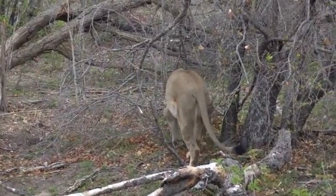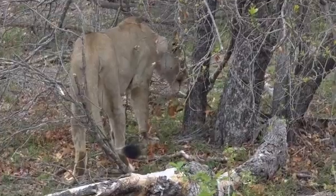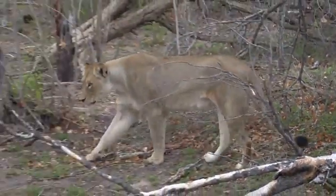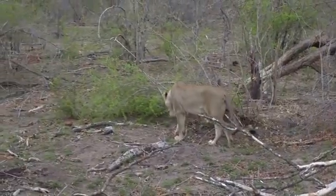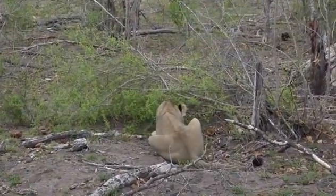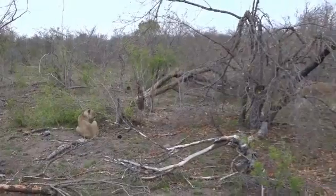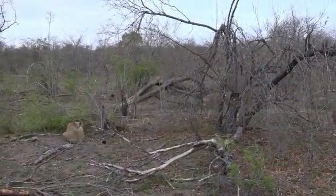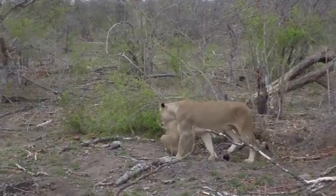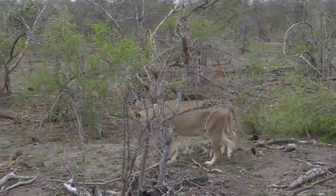Let's see, this one seems to be trying to pick up on a scent of some sort, or are you looking for grass again? No, eating the grass. It seems to be the youngest of the Nkuhumas who's feeding on grass. You can hear some of the birds alarm calling in the background. That's just for the lions. In comes the female who's got a little bit of a limp. But she'll be alright.